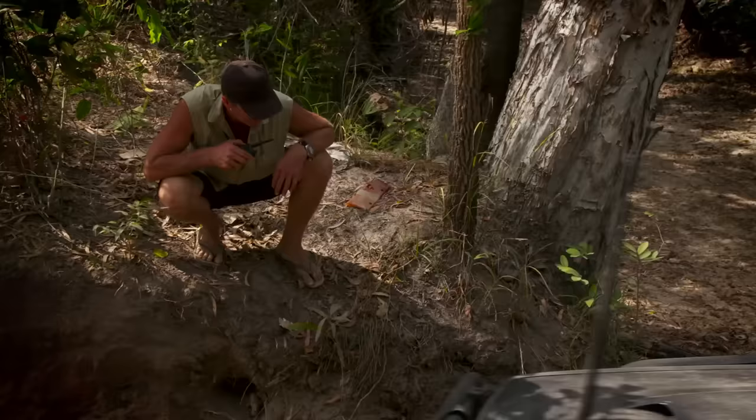This is the infamous Gunshot. In the back of my mind, I've been building up the whole day to the Gunshot crossing. Now, there's that many entries and exits into this creek, and it changes all the time because every wet season comes through and other vehicles cutting it out. And the actual original drop into the creek is now a 10-metre vertical wall into a hole.